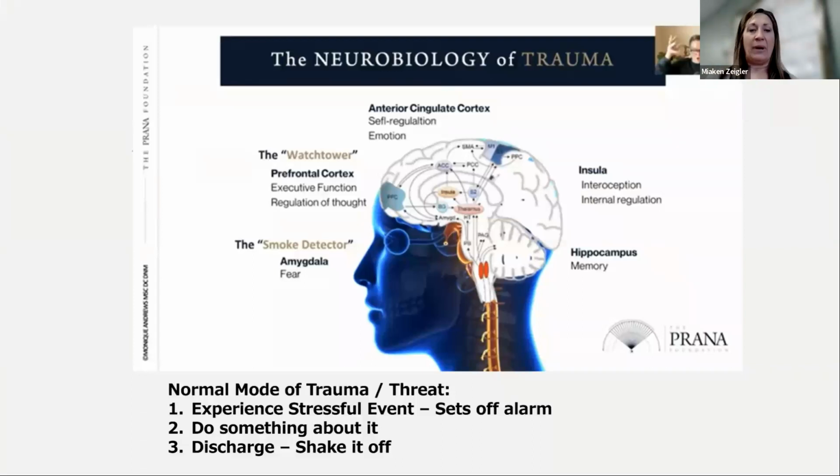When we talk about the brain and the normal mode of processing trauma or a threat in any way, we experience an event and it sets off the alarm in our brains. It sets off the alarm, the smoke detector, the part of our brain that may sense that fear. And then an executive function has to happen. That's what are we going to do about it, right? How are we going to respond to that thing or that event? That's kind of that watchtower part of the brain.